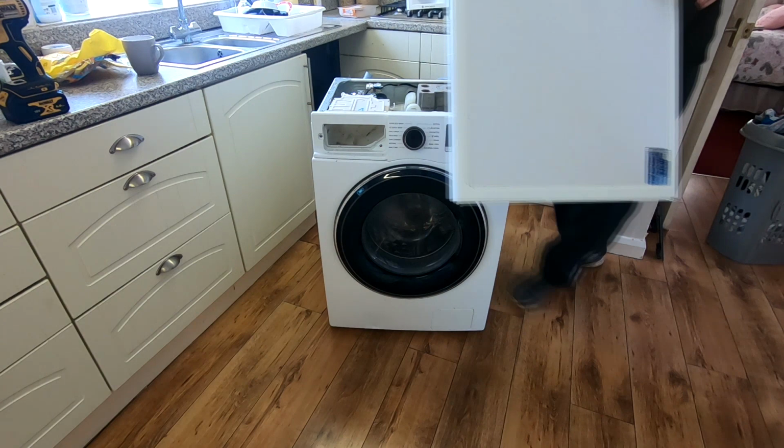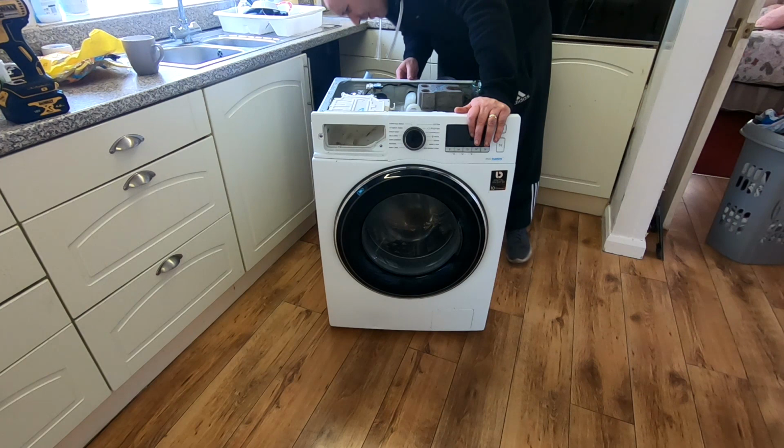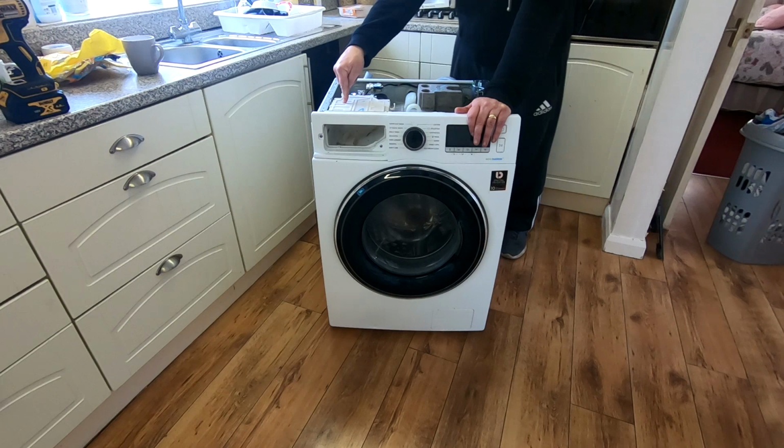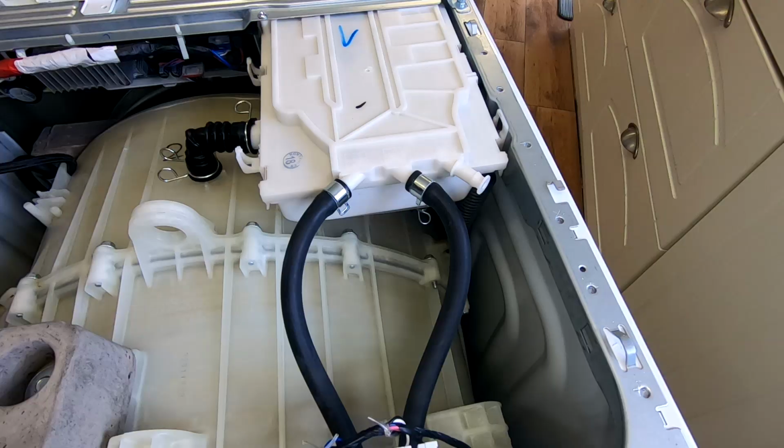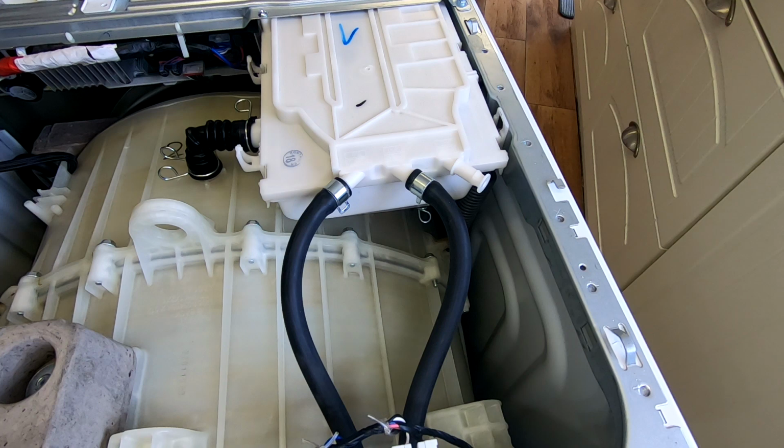Now, the problem we're going to have with this machine is, I'm assuming it's going to be the pipe just behind this soap tray. There's a little tiny pipe that goes from the soap tray down into a drum, and I'll get you a close-up picture of that right now. Okay, so this is about as close as I can get you.